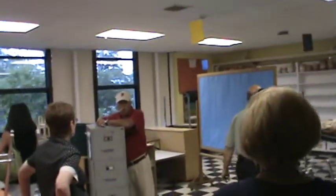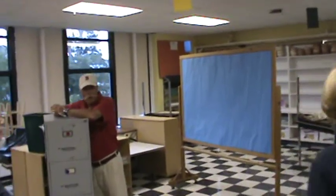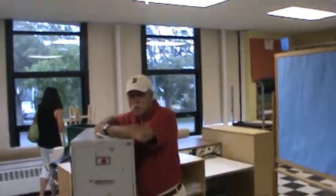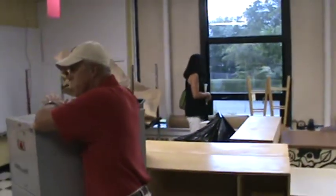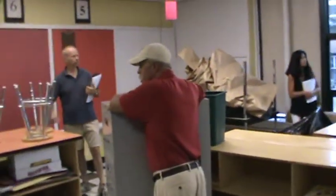This room still needs some putting back together, but it's almost done. This is the art room. As you can see, when I came in, I flipped the lights on until the sensor picked me up. All the rooms have sensors in them, so they will go out after about 10 to 12 minutes.